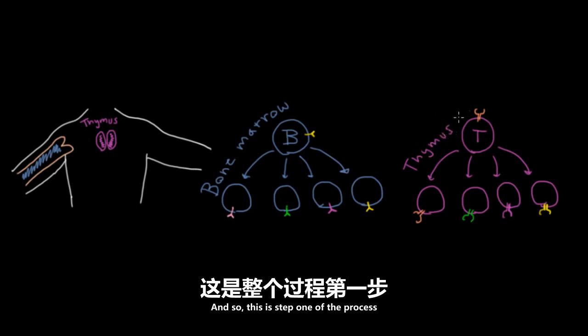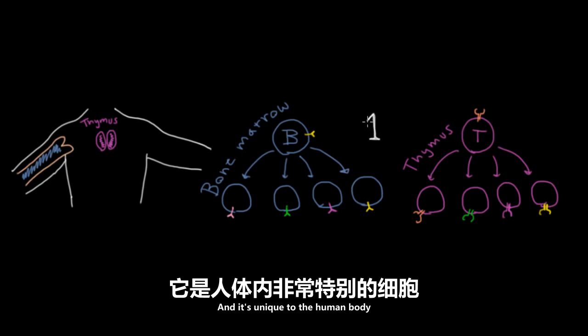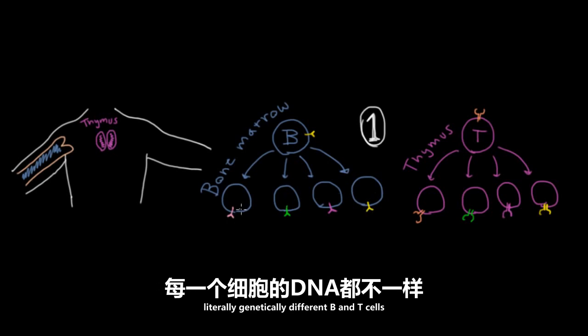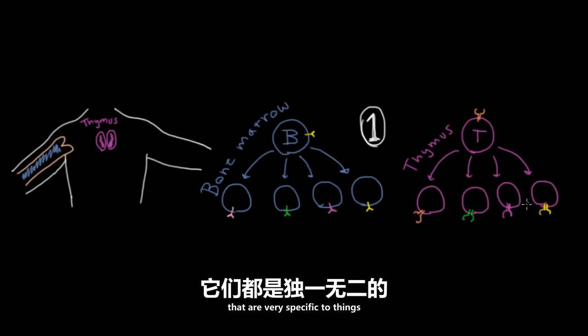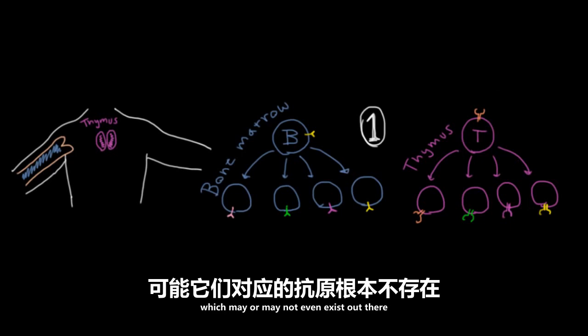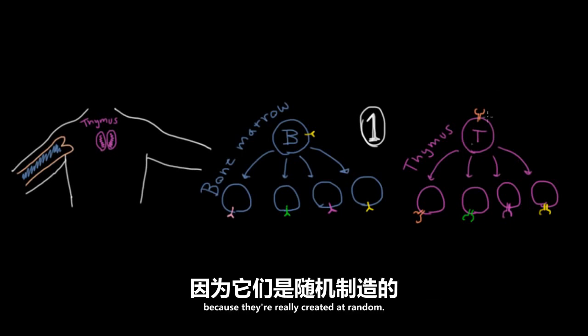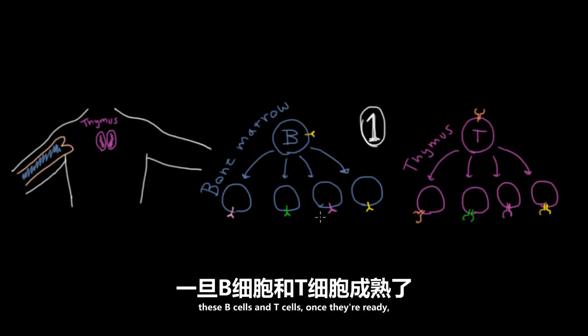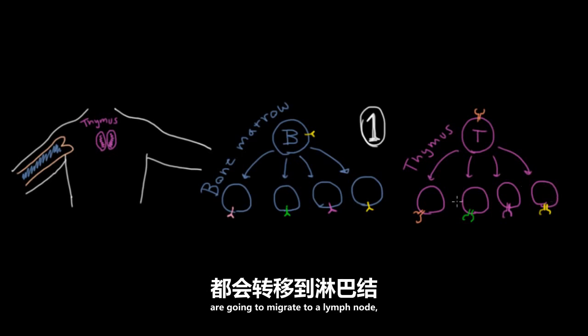And so this is step one of the process, and it's unique to the human body because we end up with all these actually literally genetically different B and T cells that are very specific to things which may or may not even exist out there because they're really created at random. Now the next thing that happens is that these B cells and T cells, once they're ready, are going to migrate to a lymph node.